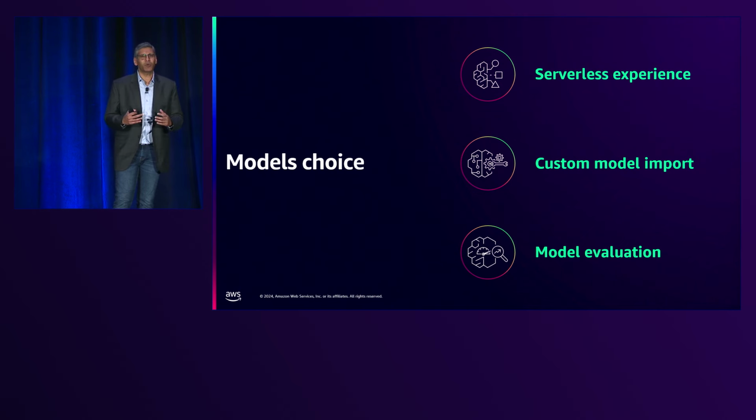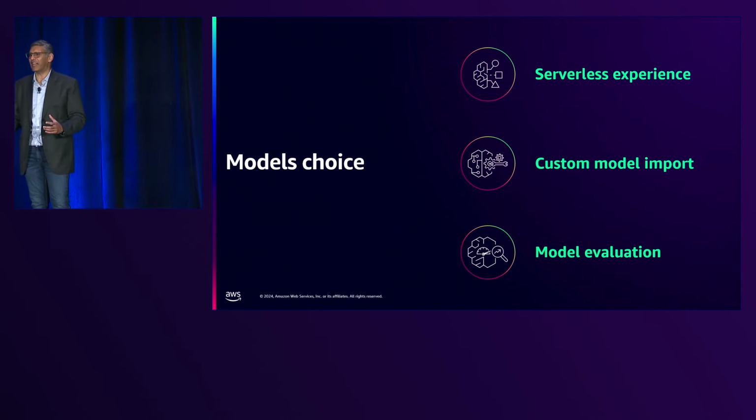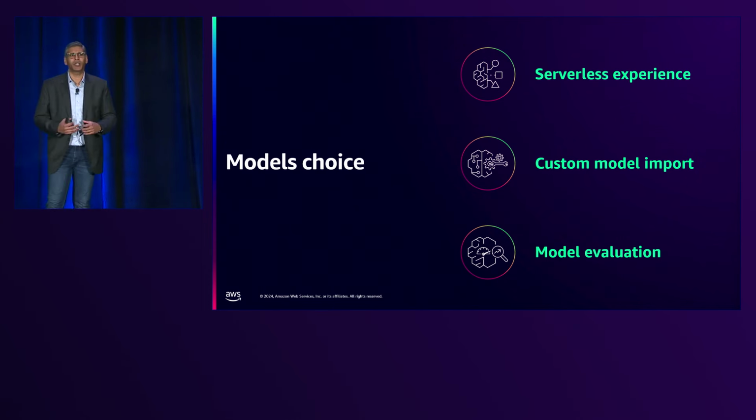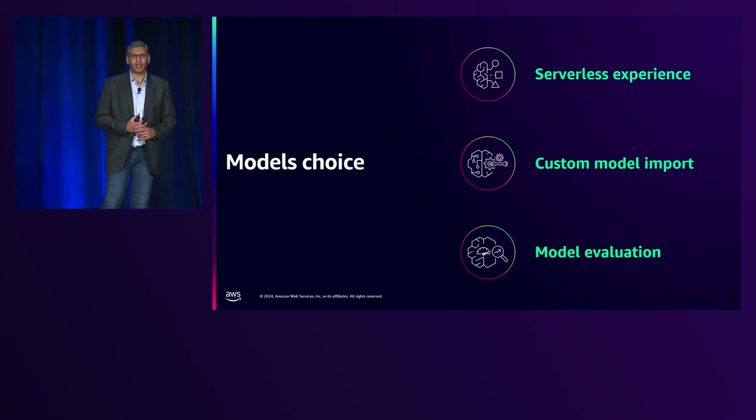The other thing we did, about a month ago, was a GA of a feature called custom model import. So now you can bring custom models in an on-demand fashion. You don't have to reserve 24/7 infrastructure. You pay for only what you use. Custom model import has seen an amazing positive response from you all, so we appreciate that.